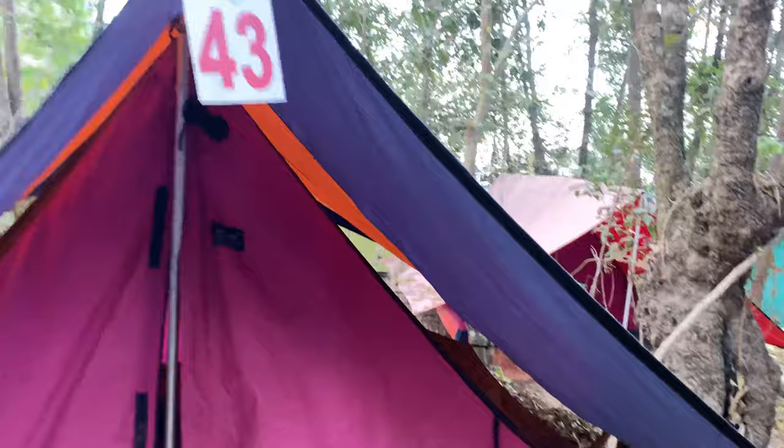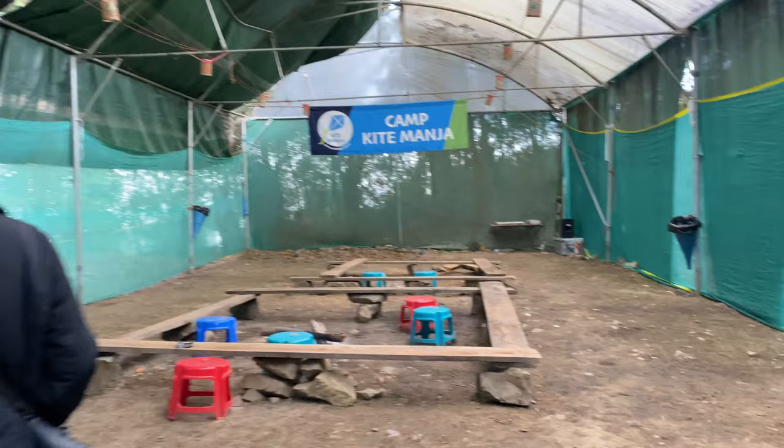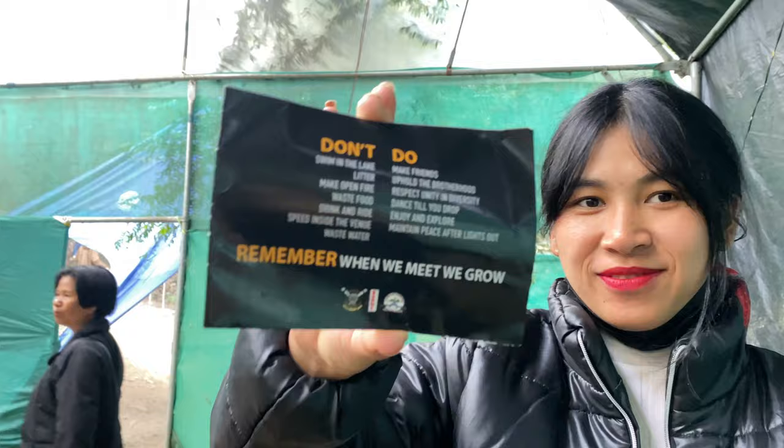So, that's the lobby. Oh, like for all the guests. Bonfire, every night after 11. So they can have breakfast and dinner here as well, right? No, they can have dinner here. These are the do's and don'ts. Remember, when we meet, we grow. Yeah, we do.